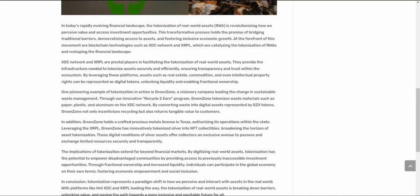leveraging the XRP ledger. GreenZone has innovatively tokenized silver into NFT collectibles, broadening the horizon of asset tokenization. These digital redemptions of silver assets offer collectors an exclusive avenue to possess and exchange limited resources securely and transparently.